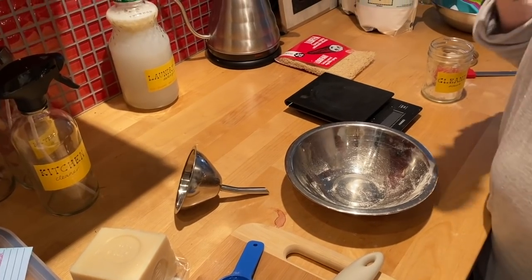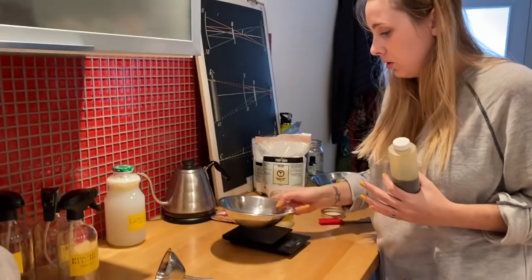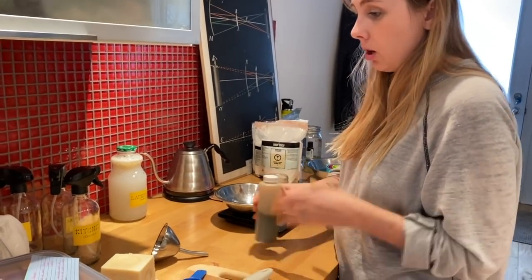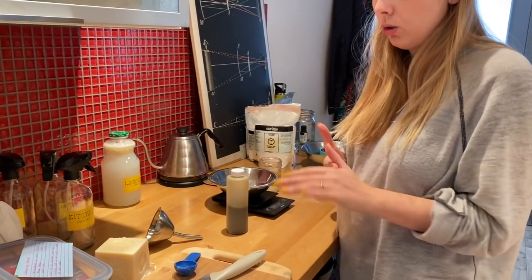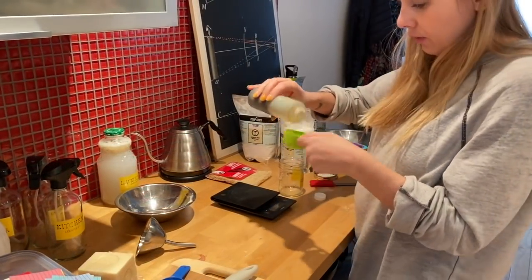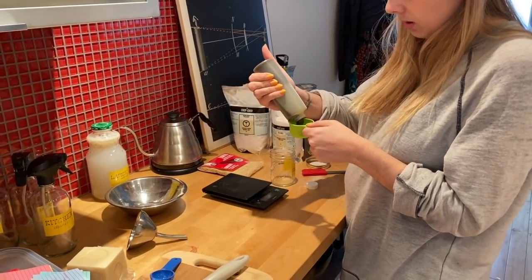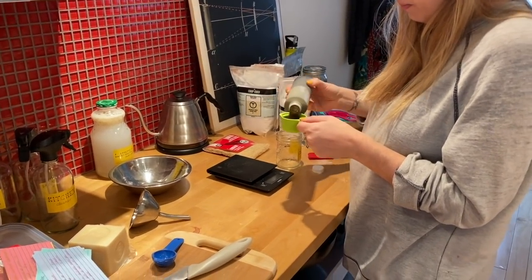I put this one in parts because you only need to make as much as you need. So 3 parts bicarbonate of soda to 1 part black soap and 2 parts of washing soda. A quarter cup is the part, so you need 1 part black soap.